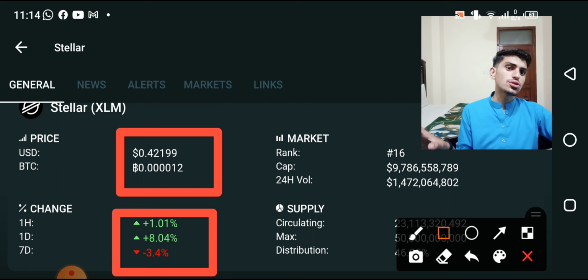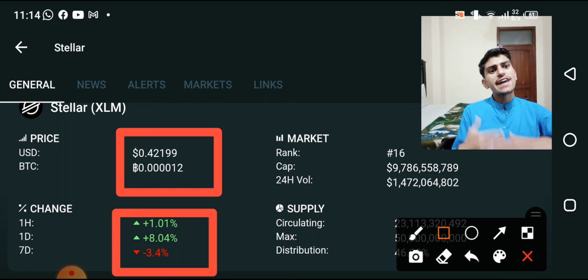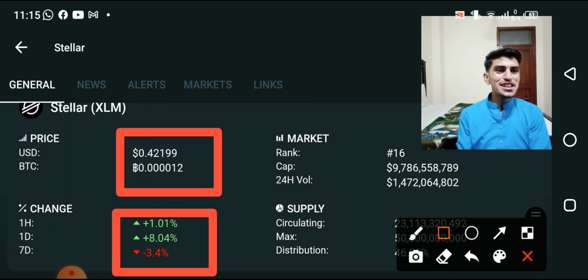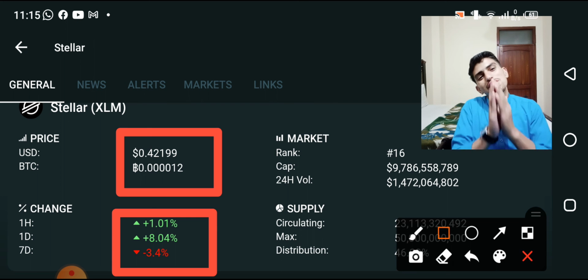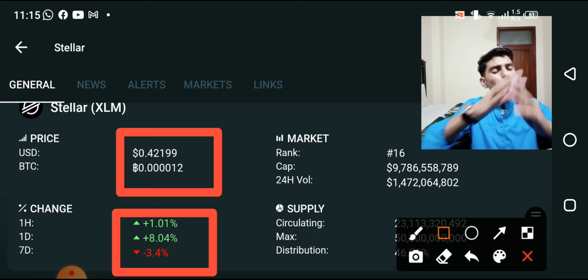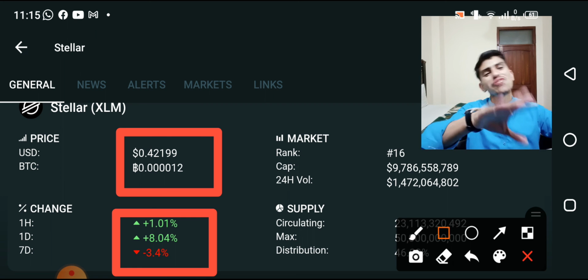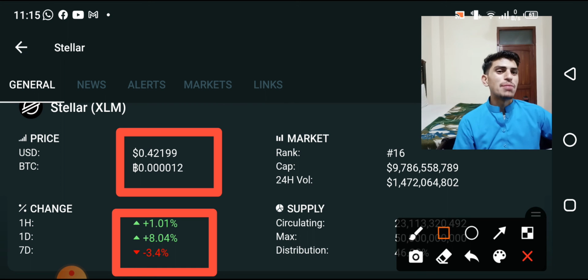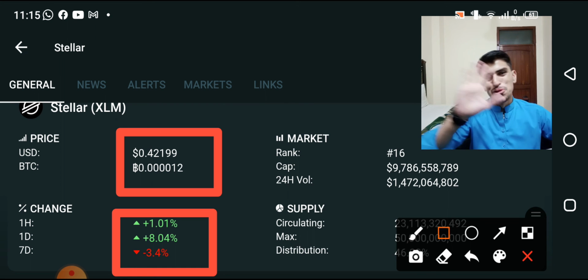So now you can see at this time the XLM is going very good, going positive. So my friends, I hope that they will continue this kind of move throughout this whole year. So we are satisfied with the XLM. We are very happy with the XLM if XLM continues this type of move for a long time, my friends. Very soon we are in the moon. That is my prediction about XLM.